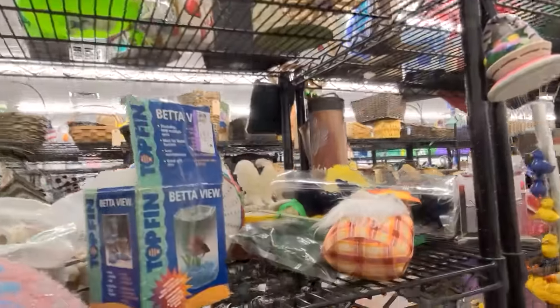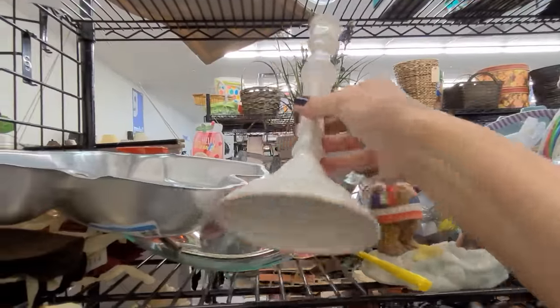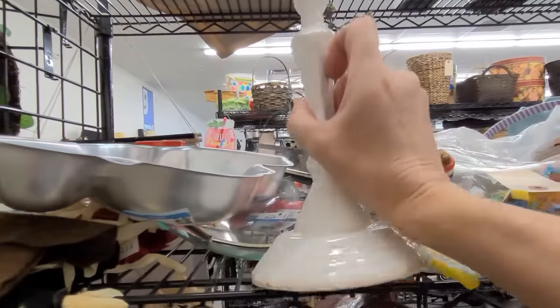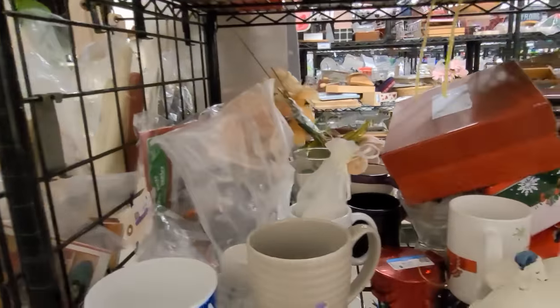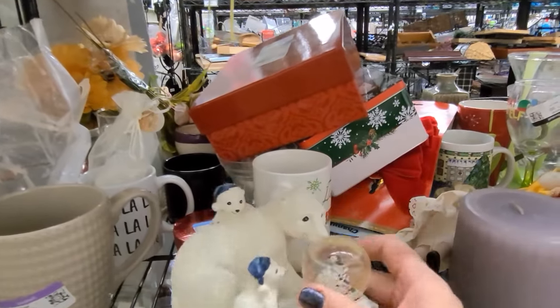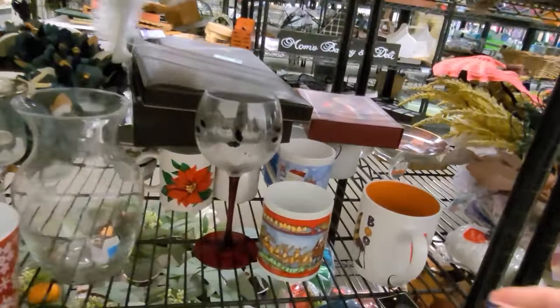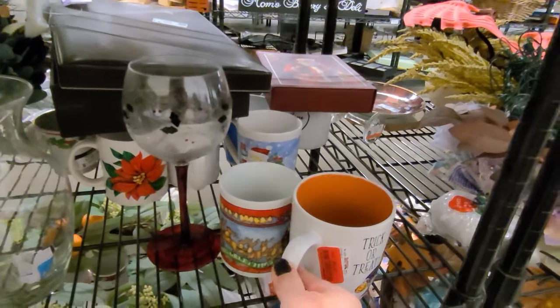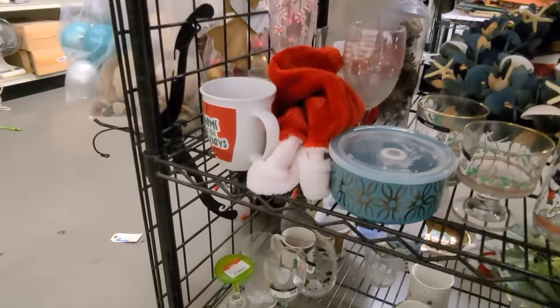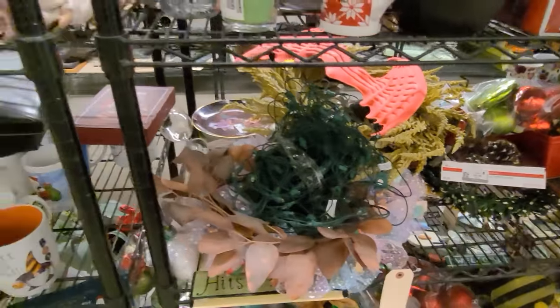This is all sorts of seasonal bits. Another gnome has migrated over. We've got a candlestick and a cake pan. Let's see, it's a baseball player. Mugs and boxes. Some inexpensive figurines there. Baskets and cards. Here's a Halloween mug, trick or treat. $3 on that one. Let's see, lots of glass. More wrap over here. Christmas ornaments and some string lights.